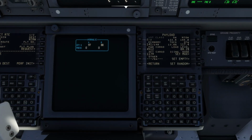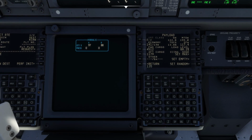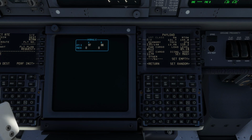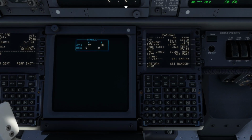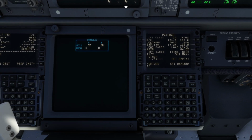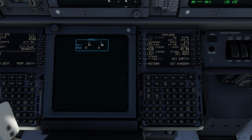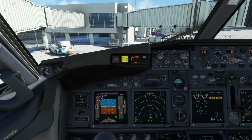Let's go to payload here. We want 135. Cargo we want in the front 4320, and in the back we want 1327. Give us center of gravity 14.3. Okay, good. That's set.